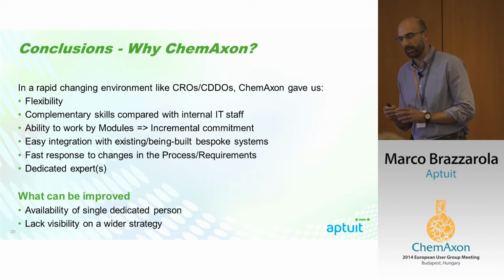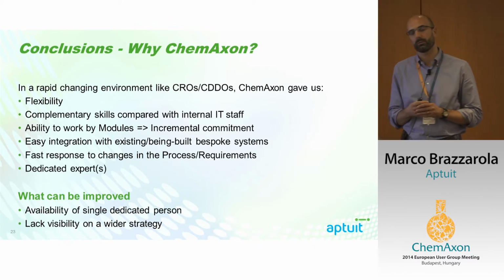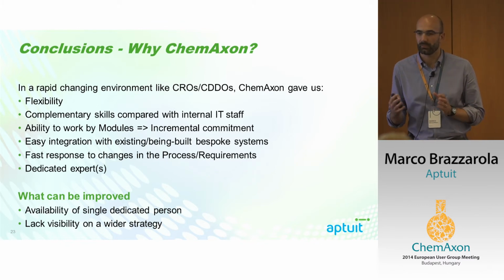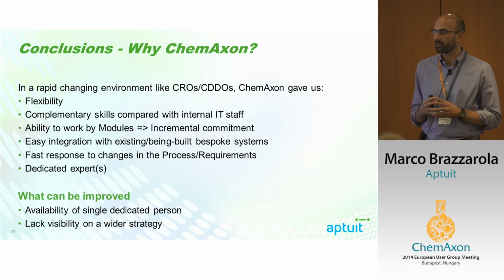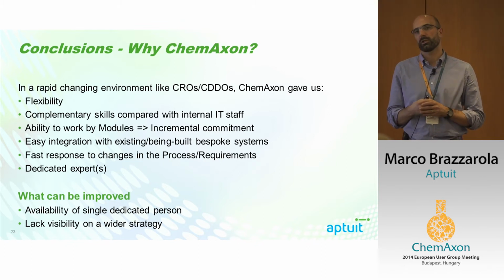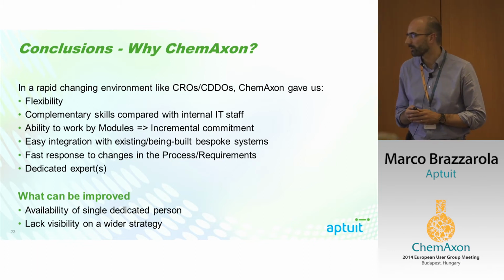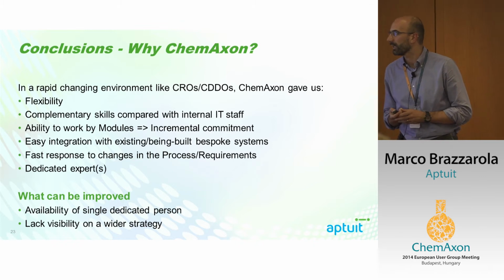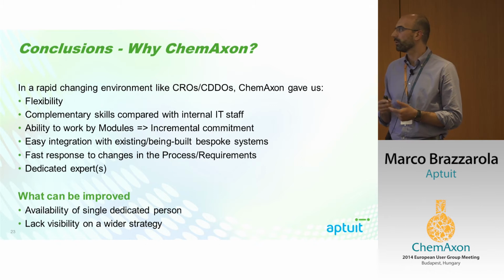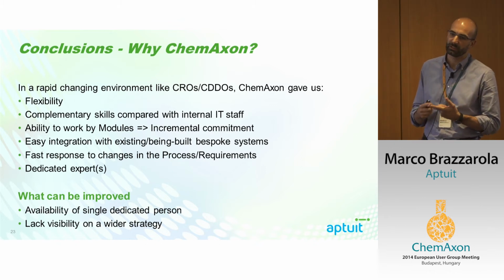So, in conclusion, I really ran through the slides to stay within the time and to give you a flavor of what we have done. We created a strategy at the beginning of our journey as a CRO. We have implemented this strategy over time in collaboration with ChemAxon. And why did we choose ChemAxon? Because ChemAxon, in a rapidly changing environment like ours, gave us flexibility to work with them. They complemented very well our skill set and our internal capabilities.